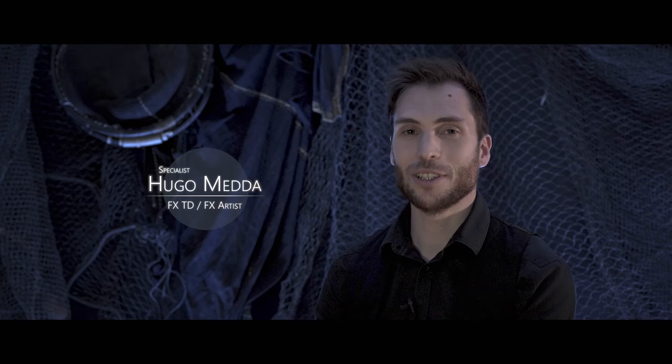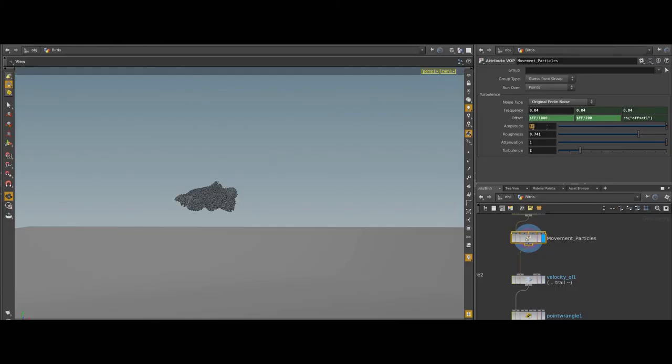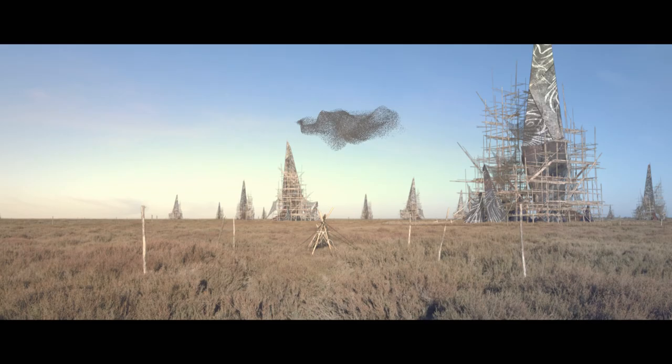I was an FX specialist working on fluid and particle simulation. First, in the exterior shots, I had a small group of insects moving around. But that didn't create enough tension. So, I designed a swarm.